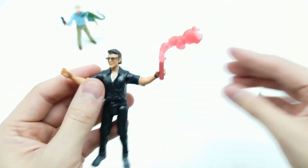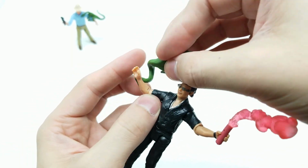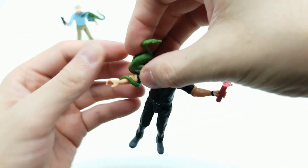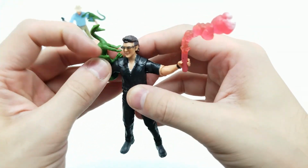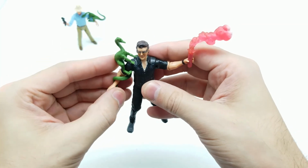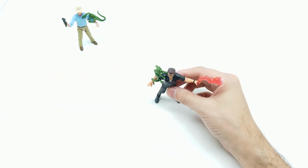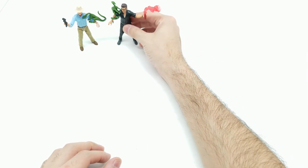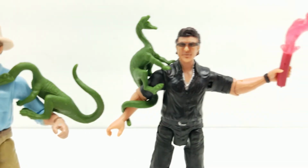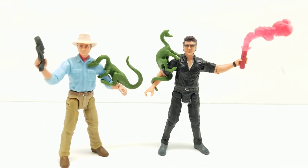So that works. And then we can have this guy, his tail curled around if we want. Look at that. I can get one of the legs over here. So that's cool. There we are. Let's set him right there. Let's zoom in for a closer look. And that looks pretty awesome, let me tell you.